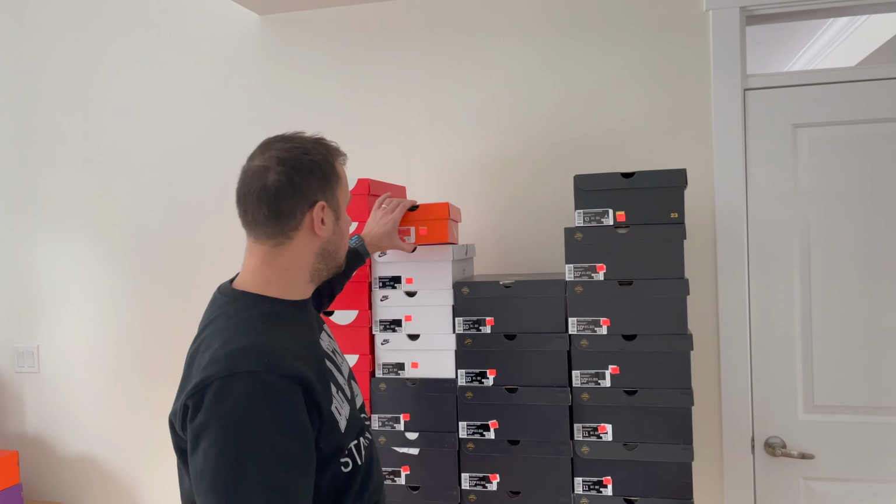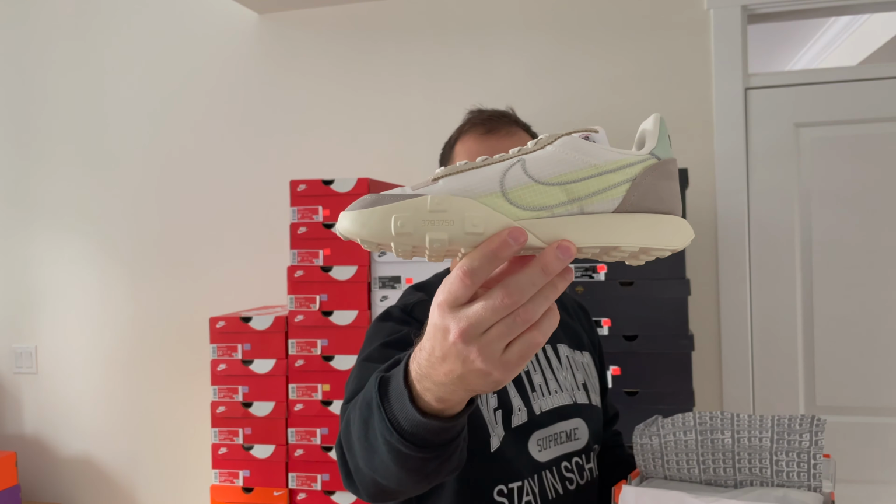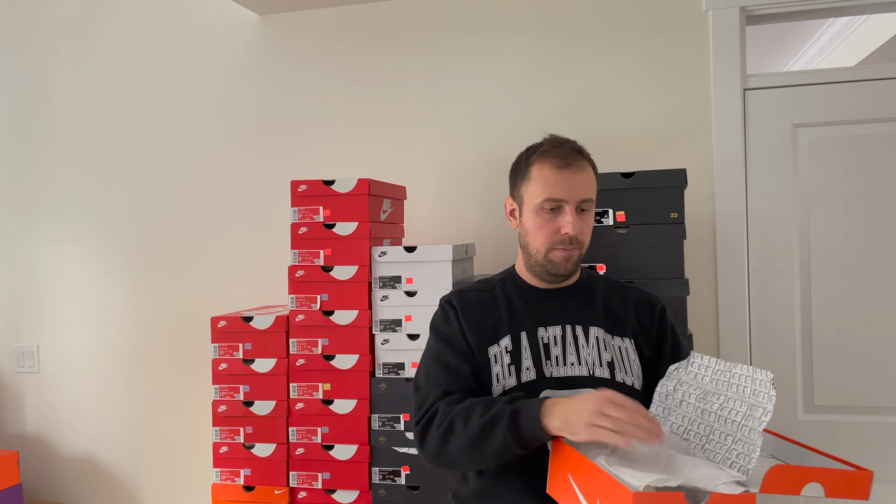Next, I have a random one. This is a woman's shoe, a waffle racer. This is more of a test. They did have a lot of pairs, so I only picked one just because I want to see how the prices will do on this pair. It is a size 7.5. It was $100 plus an additional 40%.